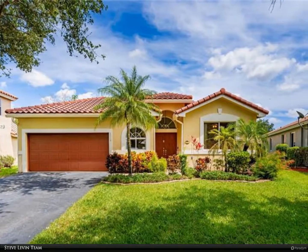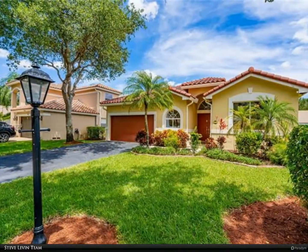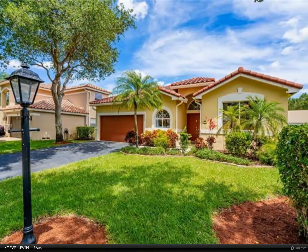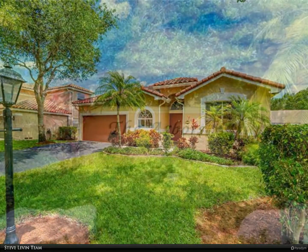Seller has tastefully upgraded the home with granite counters, stainless steel appliances, custom cabinets, upgraded bathrooms, newer roof, newer flooring and baseboards and much more.